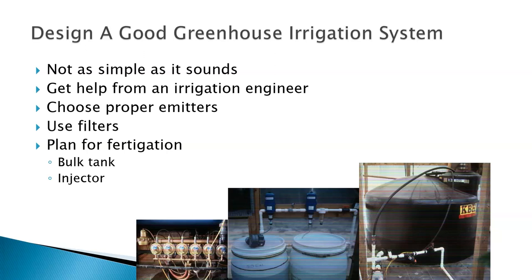Choose the emitters, you need filters, and then plan for fertigation, which is mixing fertilizer and water together. And decide whether you want a bulk tank system or some type of injector system.